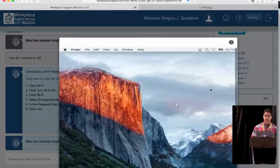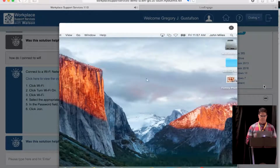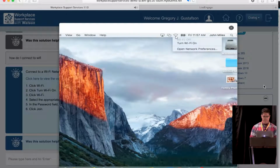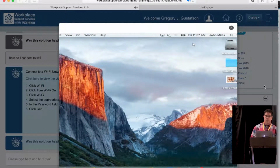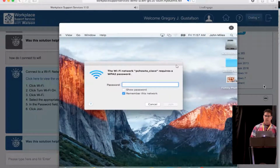Wi-Fi network. Click Wi-Fi. Click Turn Wi-Fi on. Click Wi-Fi. Select the appropriate Wi-Fi name. In the password field, enter the appropriate password.